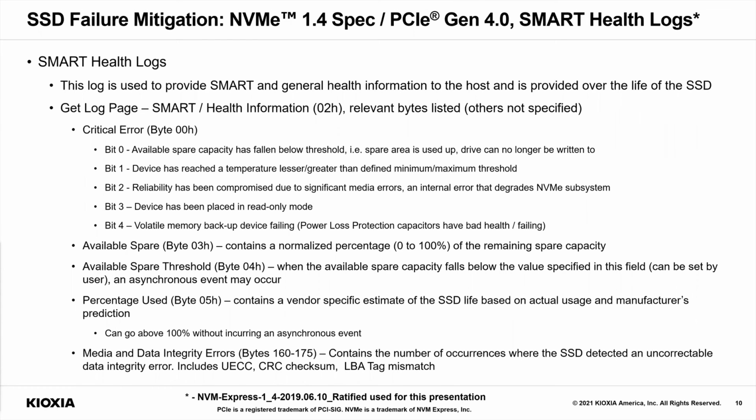There's percentage used, which I mentioned earlier with available spare. And then there's media and data integrity errors. That contains the number of occurrences where the SSD detected an uncorrectable data integrity error, like uncorrectable ECC, a CRC checksum issue, or an LBA tag mismatch.